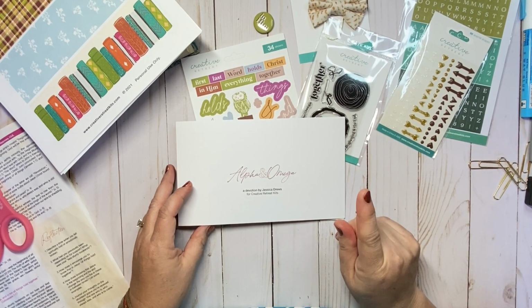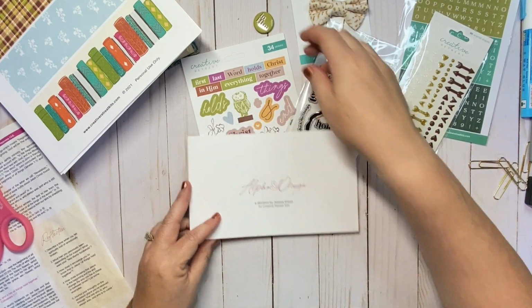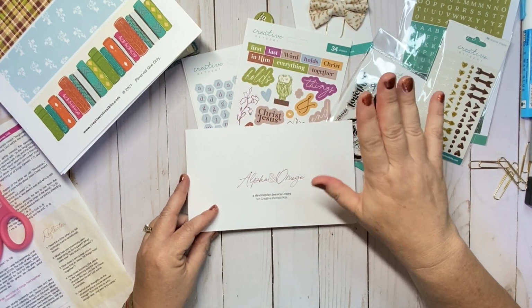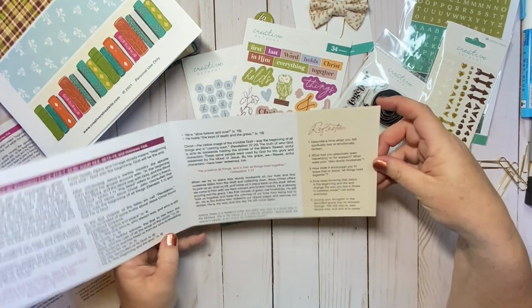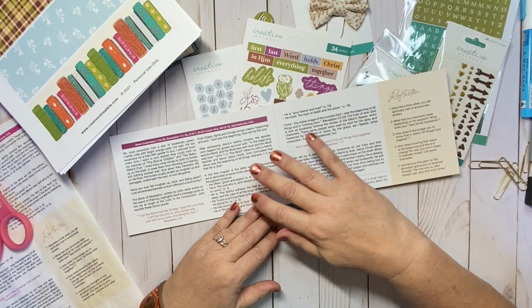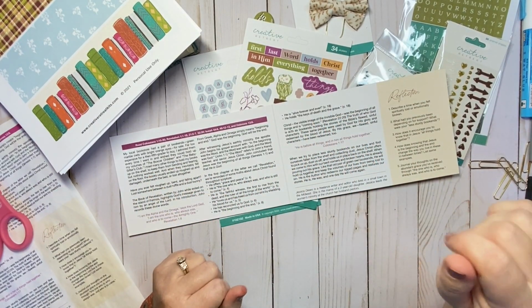This October kit, y'all, Alpha and Omega, is absolutely gorgeous. All of the fall colors, the graphics, everything is beautiful about the kit creatively. And then the devotion on top of it is wonderful. It is very meaningful. It is beautifully written. I've studied it several times already.